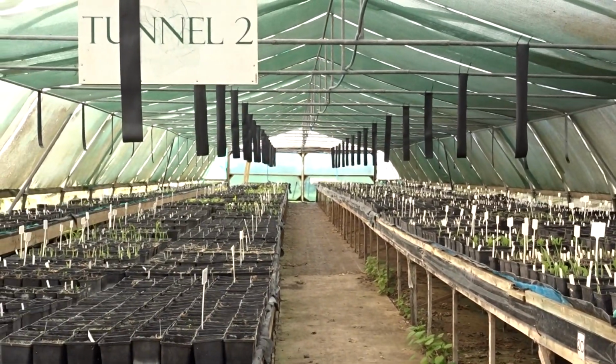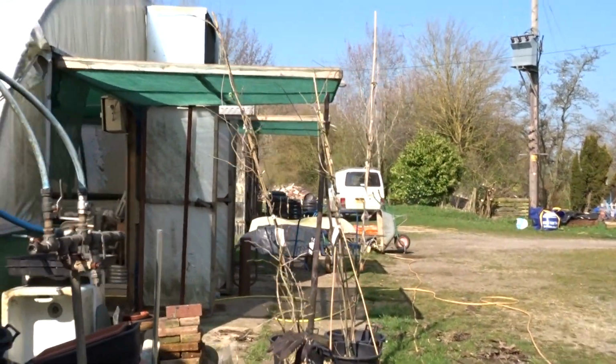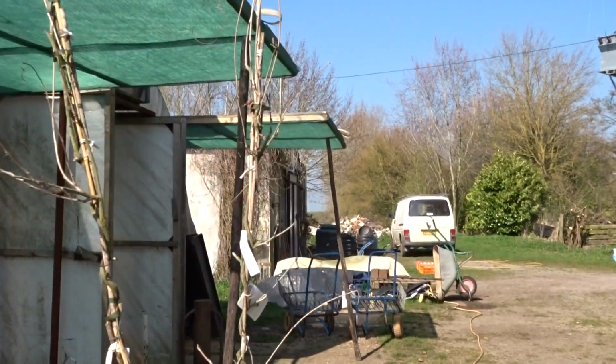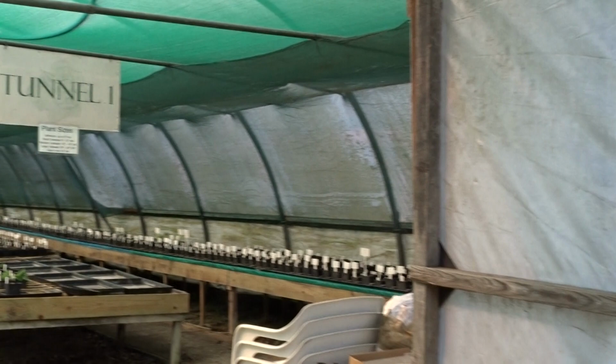So if we get a very still year, we tend to have a slight problem with whitefly, and the problem with those is that they'll come along and basically take all the moisture out of the leaves, so they look a bit shriveled and desiccated, and it worked really well, so we're doing it again.